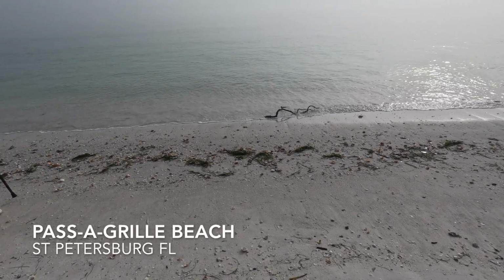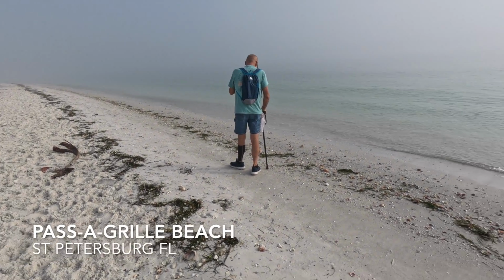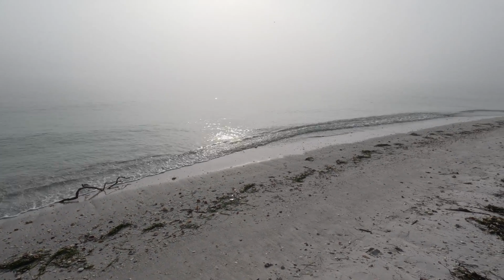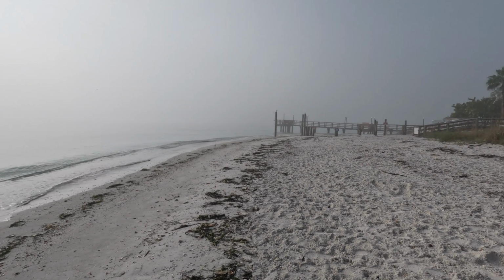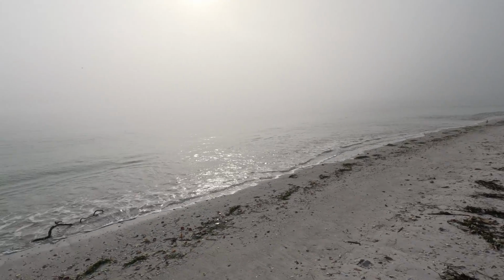Okay, so there's a lot of cool stuff on this beach. We just picked up 2 sea urchins already, actually. But we can't see a thing. We're completely fogged in. That's okay though. There's also nobody here, so we might find some really good stuff.